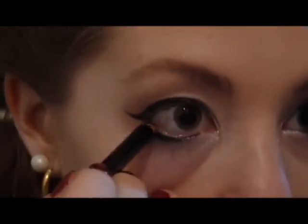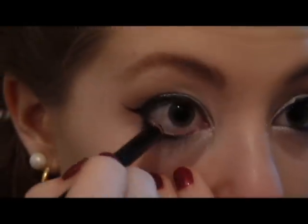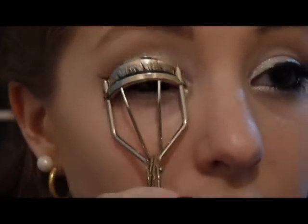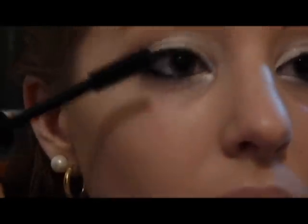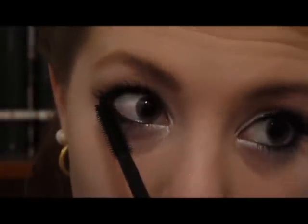And then a neat little trick to line your upper waterline, so when you've done that, just squeeze your eye shut, pushing your lids together, and you'll get a little bit of the colour will transfer onto your top waterline. Now you want to curl your lashes and apply some black mascara. Just a nice thick coat on your top and bottom lashes.